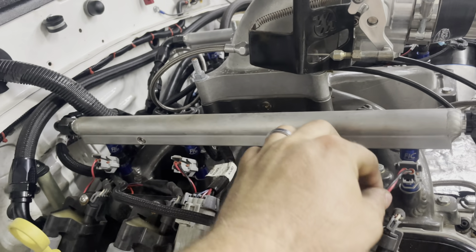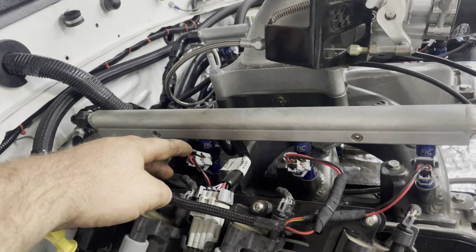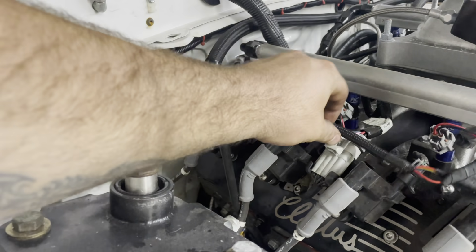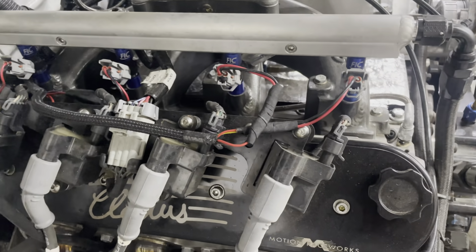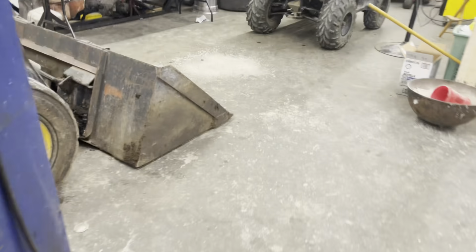And they sent me all the ends, so I changed them all over to this style. This thing's pretty clean. It's dirty right now, but it's a clean build. That's it, guys. Let's get back on it, get the oil changed.